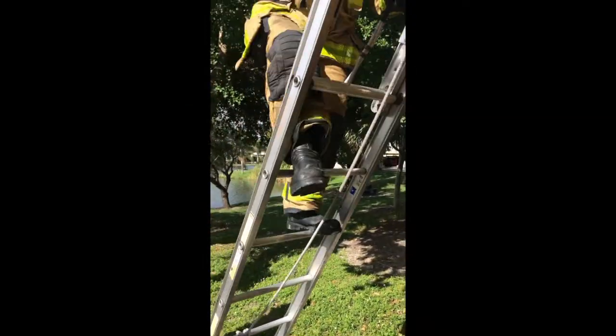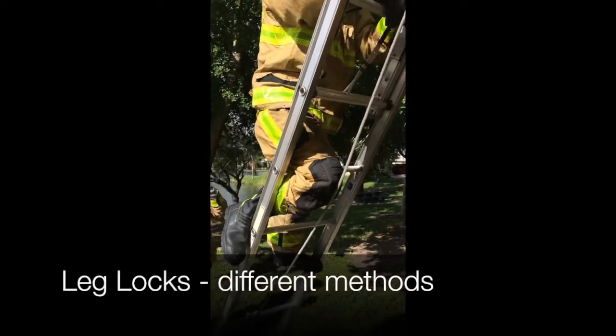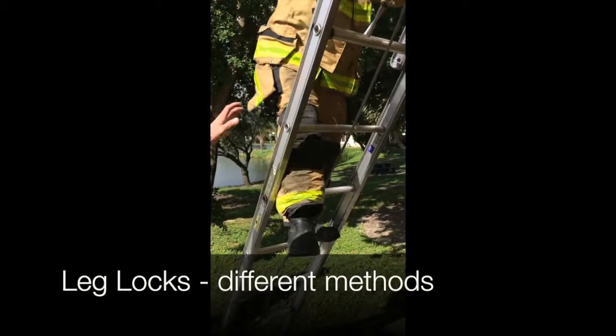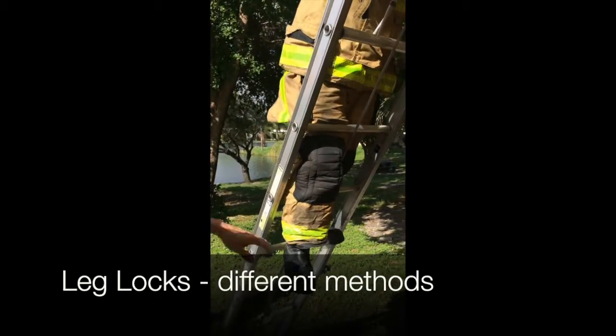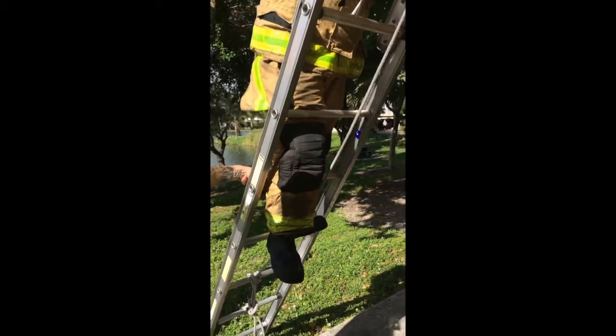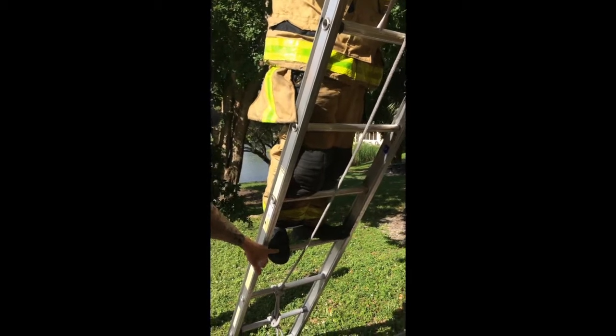Standard way? Yeah. When standing or working from a ground ladder, use a leg lock to secure yourself. The standard method is shown here. Modified versions include putting your leg through the rungs without wrapping your foot around the beam. Another version includes pushing up with your foot and wedging your knee into the rung above to provide a temporary lock when quick work is needed.